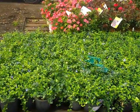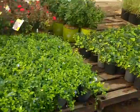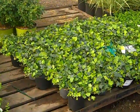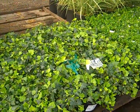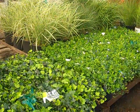Here, look at our ground cover. We have nice 1 gallons. This is Vinca minor. Here we have ivy. So be sure to check out that ground cover because we have great selections in both 1 gallon and flats.